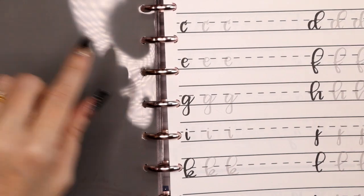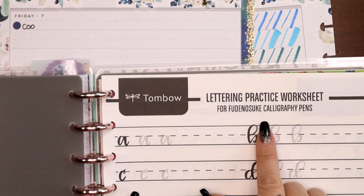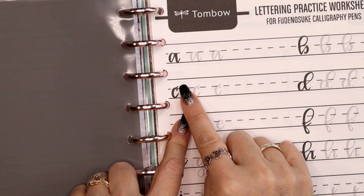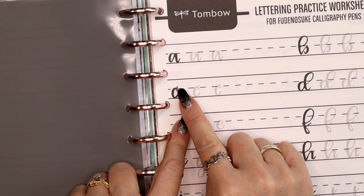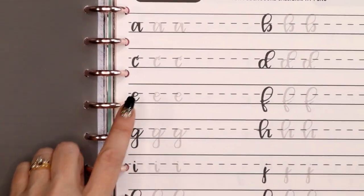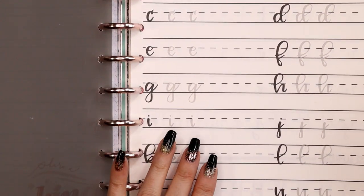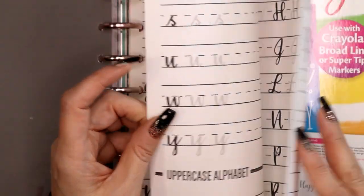But you know, there aren't a lot of variations on a lowercase letter C. So here is the Fudenosuke, the free download. I have these linked. They do a lot more of a curlicue. So they're actually starting above the midline, light. They're doing a little tiny, delicate light down, light up into a heavy down and a light up, and their tail's a lot shorter as well. So stylistically, I don't care for this font. I very rarely use this font, but I like to show it to you guys anyway.